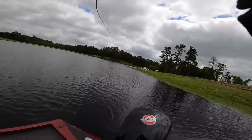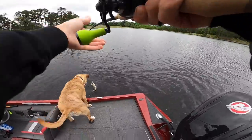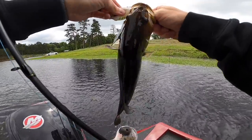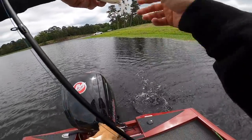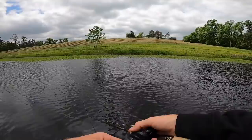Oh, got him. He didn't even explode on it. He just slurped it under. I think that one's gonna go for 14 though. He's not too small. First one on the filthy frog. He was further out too. They're just in that grass and it comes so far out. Like I could get a hit out here.